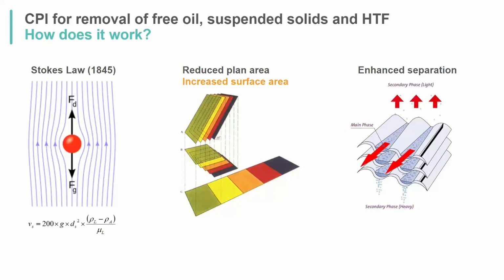So what we are doing with the CPI systems is that we take this large rectangular surface and stack it in plates, each on top of each other. So we're using lamella plates, flat plates or corrugated plates to make the plot plan space as compact as possible, ensuring that the oil droplets are intercepted because they are all coalescing and hitting each other, making bigger droplets, and then has a higher velocity to raise to the surface.